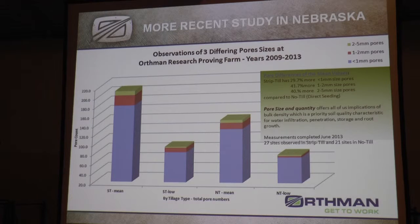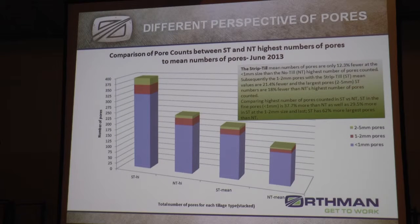We've probably got 29.7% more pores in the strip-till than in the no-till, and you can see 41% more, 40% here. I'm trying to show you that we're helping improve, especially these in the little red blocks. Next slide. So we look at it on the high side of the numbers. We did a range, and you'll find anywhere from 100 pores up to maybe 400 pores. But this one was 375 total pores. Getting an idea that the no-till high numbers are better than the strip-till mean, so we are still doing a good job with this. And these pores make a whole lot of difference.